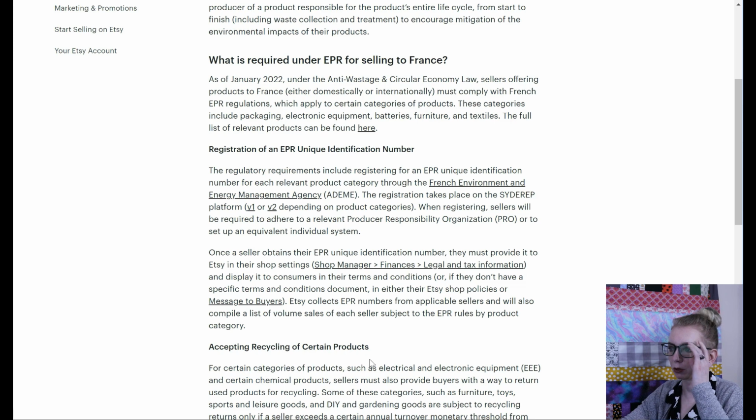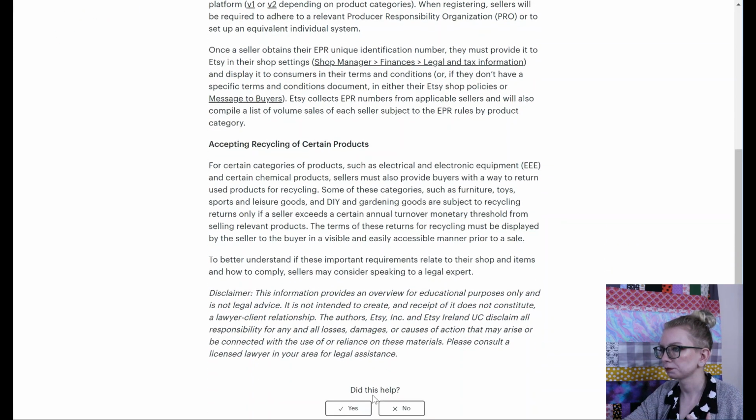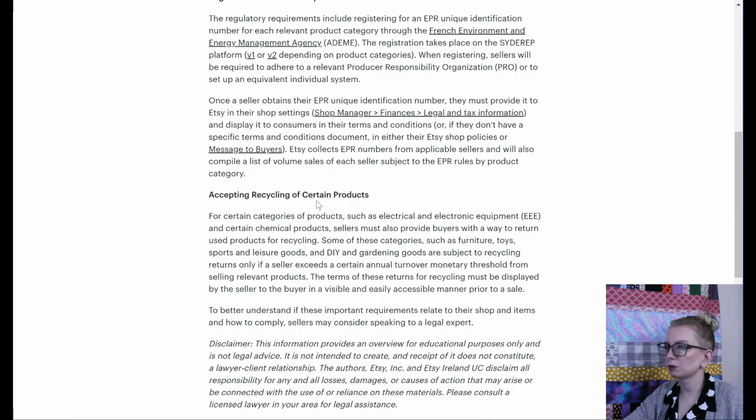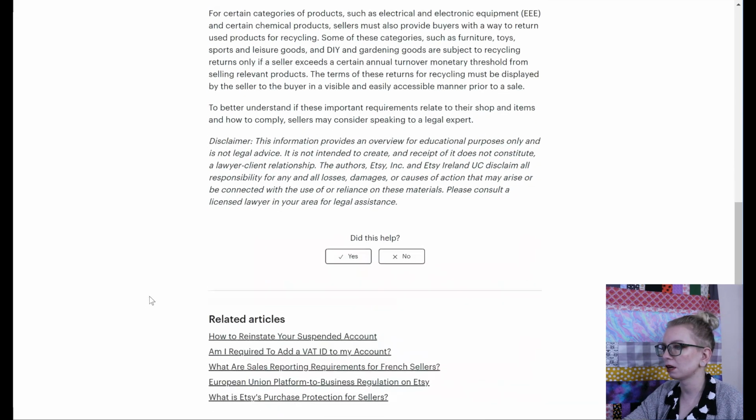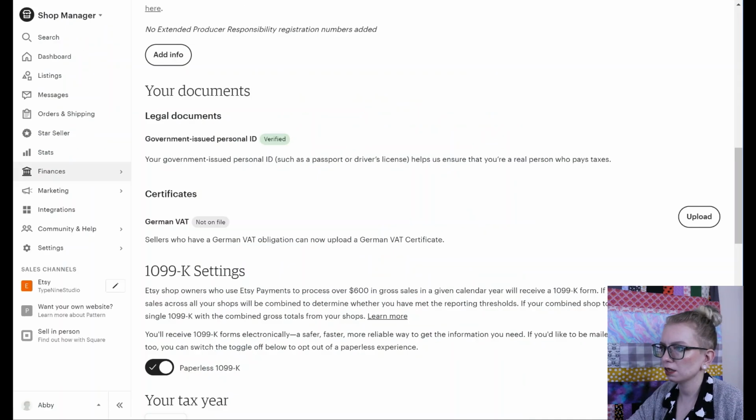They just want you to be responsible for the things you sell and that they are recyclable. So it looks like they want you to also accept recycling of certain products, but only if you exceed a certain annual turnover or monetary threshold from selling relevant products. So this probably doesn't apply to you, to be honest, but this is here for you to read if you want to do so. Okay, then under that, it has your legal documents, so it will verify your ID.